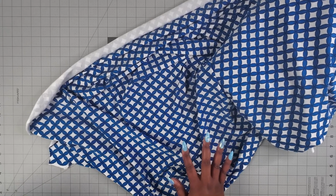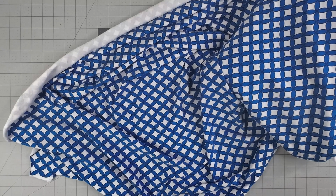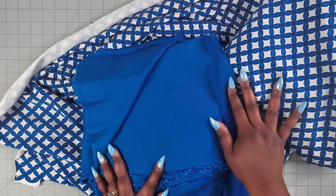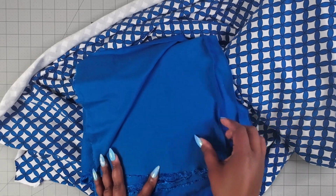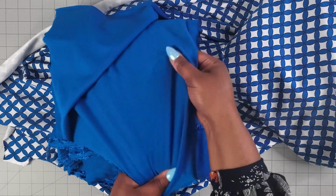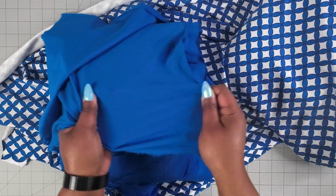And because I bought this, I also bought it in the solid cobalt blue so that I could do sort of like a coordinating set. Again, this feels amazing. It has that smooth hand, that amazing stretch in both directions.